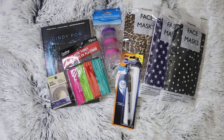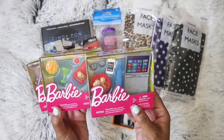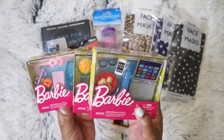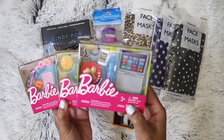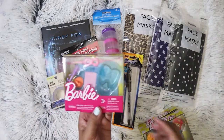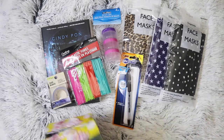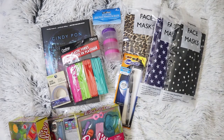I did purchase three of these, which I should have given to my nieces today, but I forgot. I guess I'll give it to them next weekend. These are some of the Barbie, I might have already given them, but that's okay because there's two of them and they're constantly fighting over stuff. So these are the Barbie accessory sets. You've got the laptop, you've got the tacos, I'm pretty sure I've already given that to them, and then you've got the beauty, the foot spa. So not bad for a dollar, you know. I think they could possibly still be selling these in store.